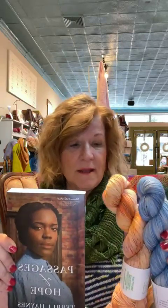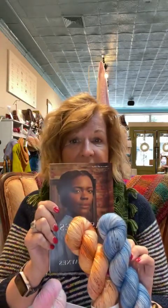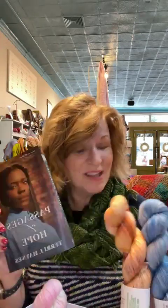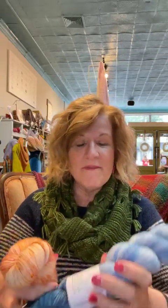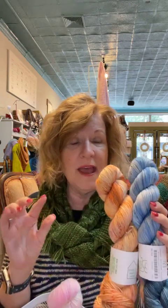And so Terry designed these two colors of yarn to celebrate her new book. So I just love this whole setup here. Being a former English professor, you would never know that I did that, did you? So we have this in all of her bases. I'm going to put the link up. We have it in fingering, sport, DK, and worsted.